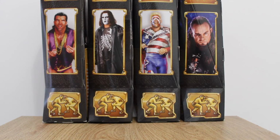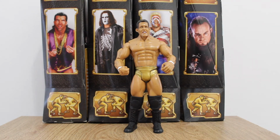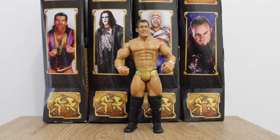Next up we have, that's right, you guessed it, Ted DiBiase Jr. I think it was the first in line Ted DiBiase figure that they did. Now they did bring out this figure separately, I think in a Ruthless Aggression line, and also the same figure was in an Adrenaline line pack with his father, the Million Dollar Man, Ted DiBiase. That figure was in his green suit. Yeah, it's a good figure.